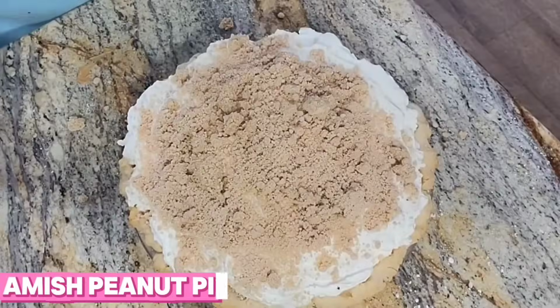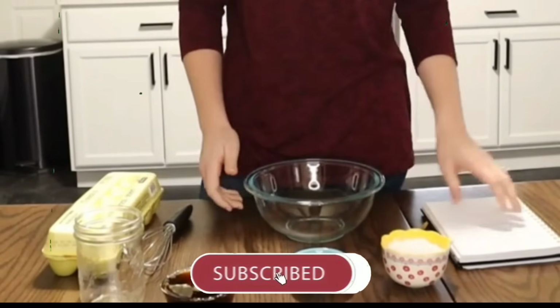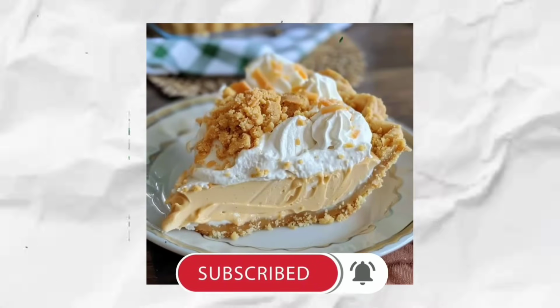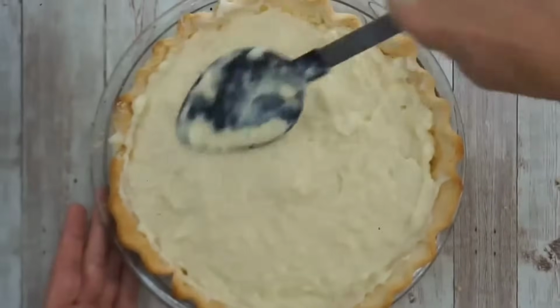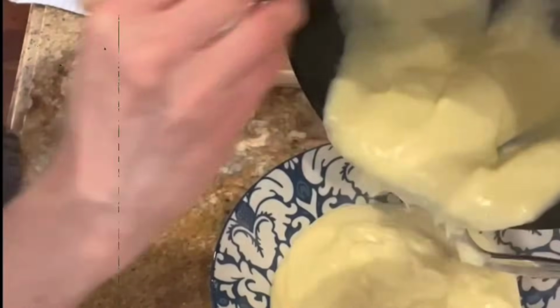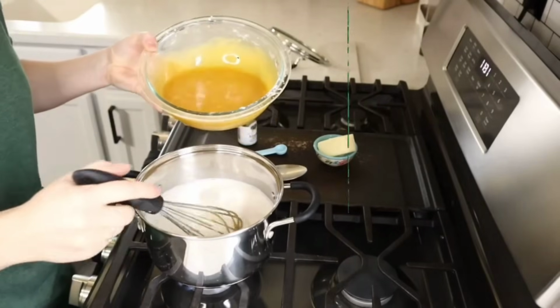Amish peanut butter pie. In a kitchen where every ingredient had to count, Amish peanut butter pie emerged as a delightful twist on the traditional dessert. This pie combines the rich, nutty flavor of peanut butter with a smooth, custard-like filling that is both comforting and unexpected. The origins of Amish peanut butter pie lie in resourcefulness, using pantry staples to create something extraordinary.